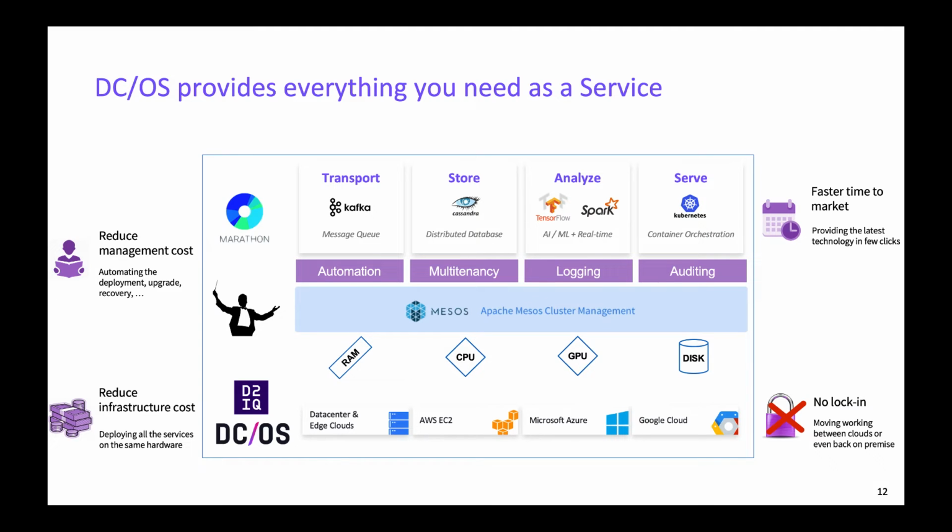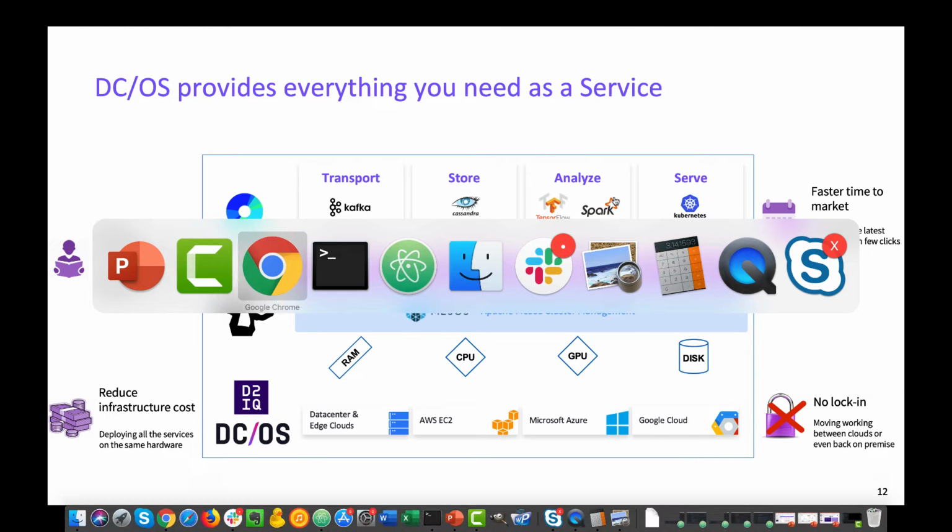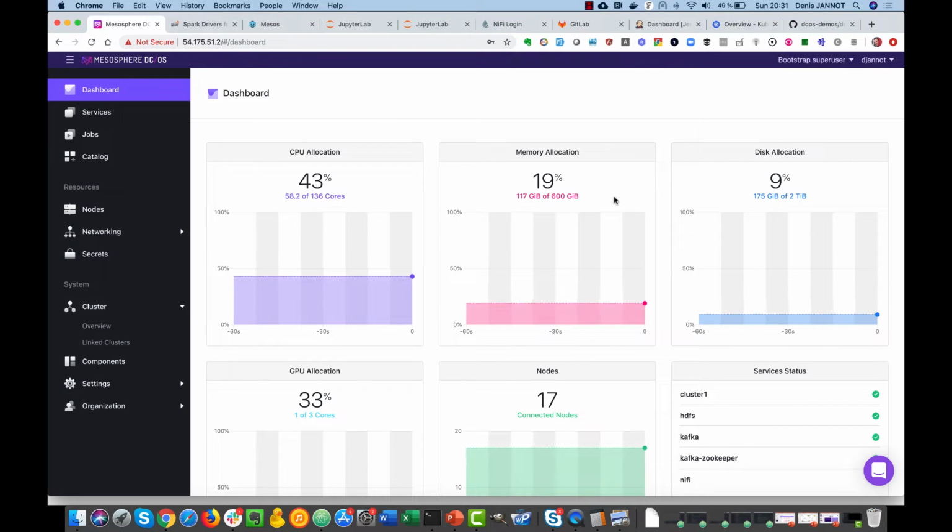Hi everyone. In this demo, we will demonstrate how we can use D2iQ DCOS and the new data science engine service with multiple other services to create a modern data science pipeline. I've deployed DCOS in AWS on multiple nodes.